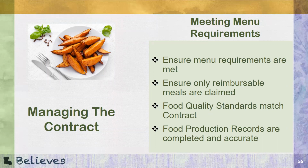They also must make certain that the food production records are completed each day for all reimbursable meals, and that the completed food production records provide all of the information that is contained in the LDOE prototype food production record, regardless of whether they're completing a production record by hand or whether they're computer generated.